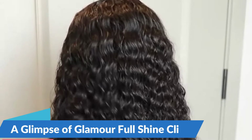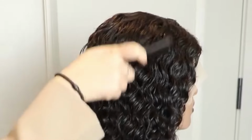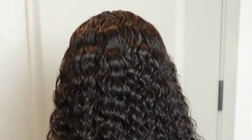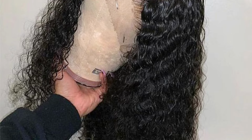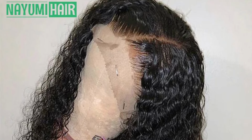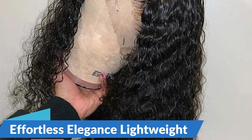A glimpse of glamour, Full Shine Clip-In hair extensions. Full Shine Clip-In hair extensions redefine the art of hair enhancement with their impeccable craftsmanship and attention to detail. Crafted from high-quality human hair, these extensions boast a seamless blend with your natural locks, creating a flawless finish that exudes glamour and sophistication.